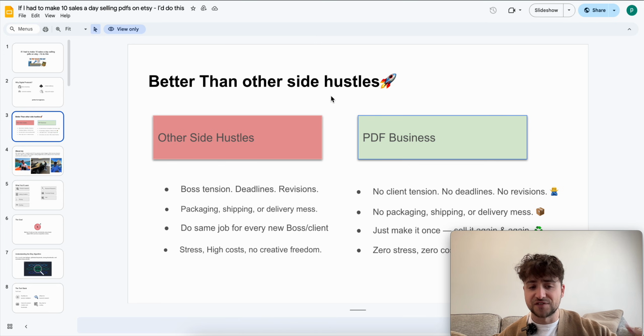You don't want to sell physical goods. And again, there's high costs, shipping costs, taxes. The beauty of a PDF business, there's no clients, no deadlines, no revisions. You just have to sell it once and it sells over and over again. There's no packing and shipping, delivery mess, or customers complaining and asking for a refund, meaning it's a zero stress and zero cost, simple business to operate.